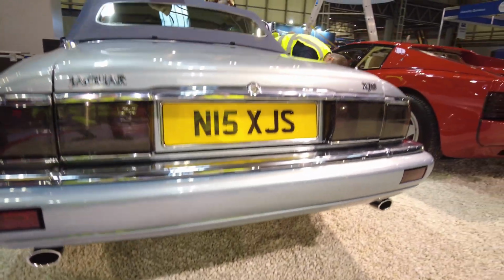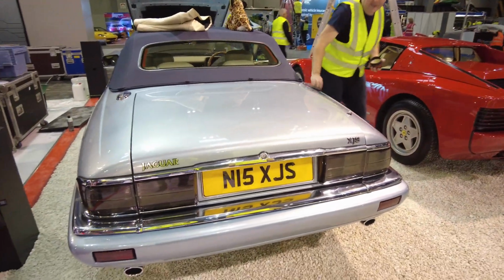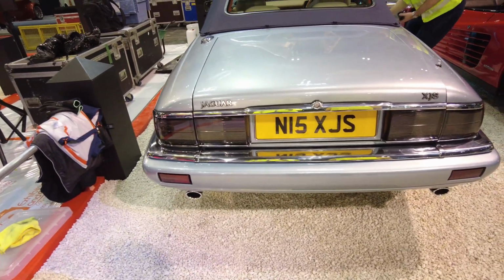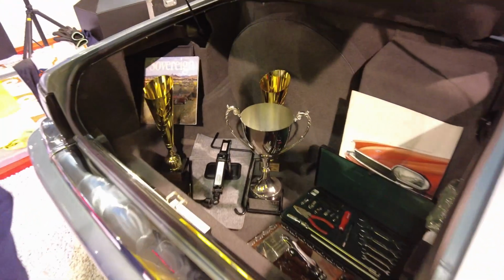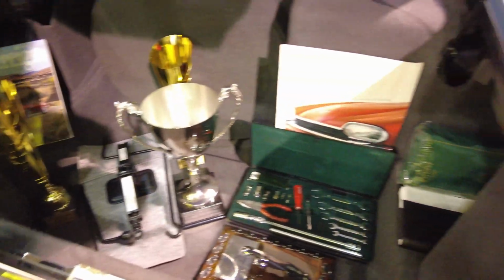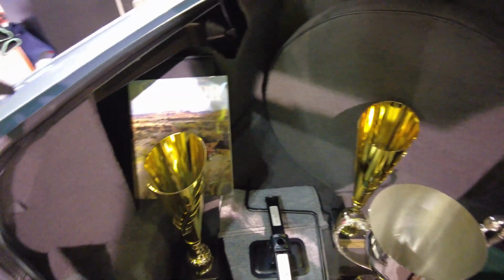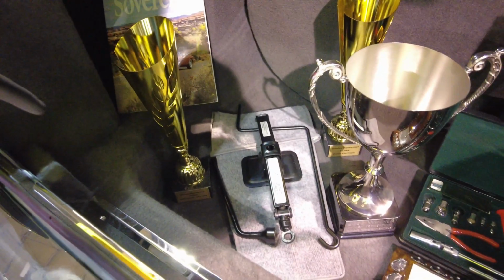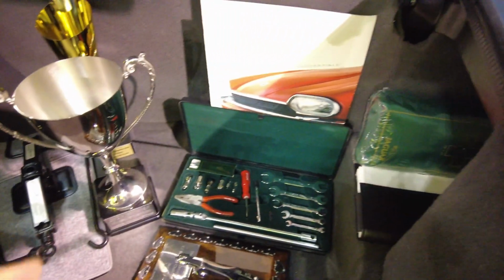Brand new. Oh, is that cheating? Is that allowed? Brand new. You managed to find some from America. Oh, so this is all the silver and gold ware for all the competitions that have been won. Apparently, it's the dealer magazine at the time it came out. Wow. Okay, I see. That's the original jack, obviously. Yep, never been used. Oh, the toolbox.